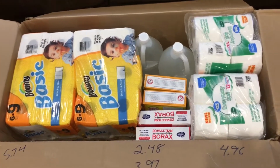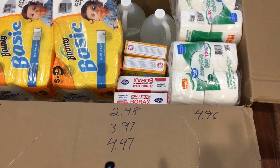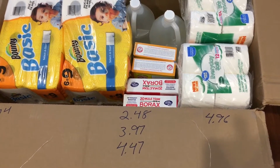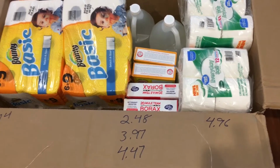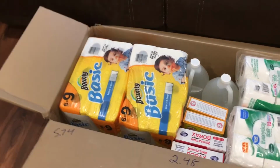The prices were actually really good. The only one that was a little questionable was the borax. I may have paid a little bit more for that one, but it saved me a trip to Walmart and I will take it. Definitely had savings in other ways.